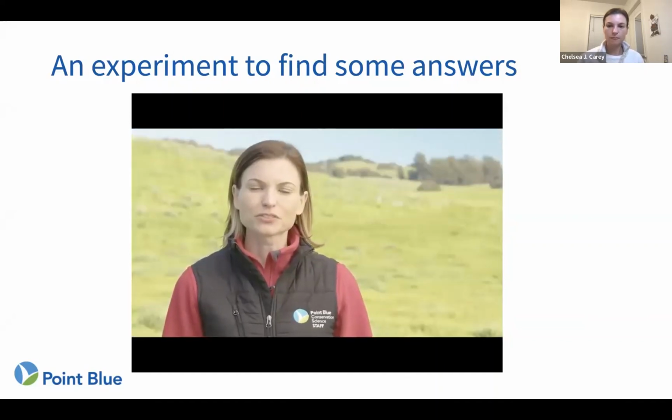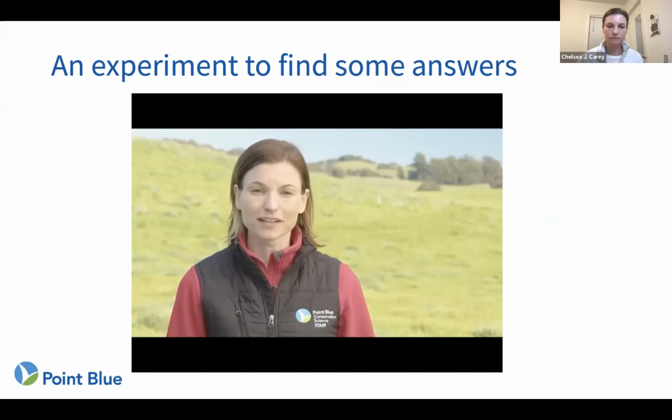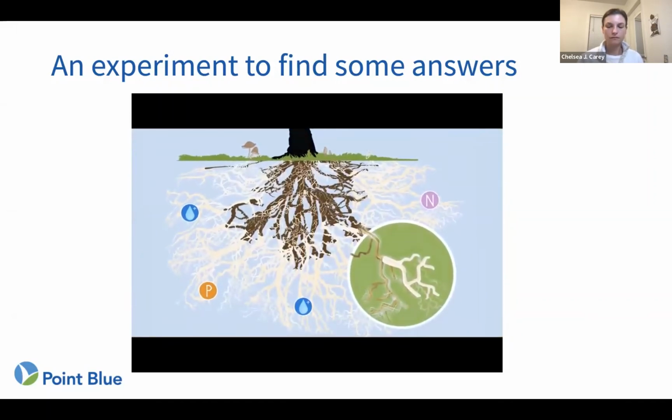Inoculant-supported restoration builds off our climate smart approach by also considering the life below ground. In a handful of soil, there are more organisms than there are people on the planet. And some of these organisms form really important partnerships with plants. Mycorrhizal fungi in particular form associations with plant roots and help the plants get the water and nutrients that they need to grow.